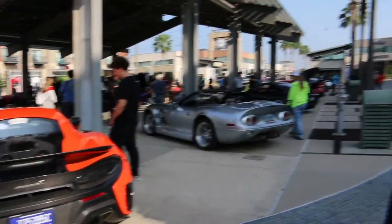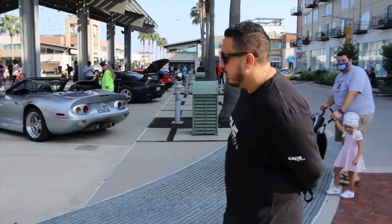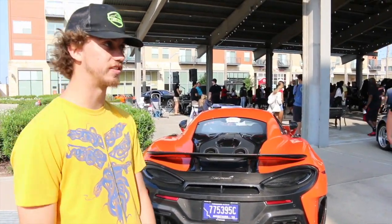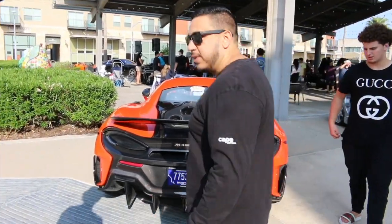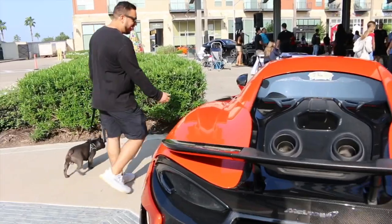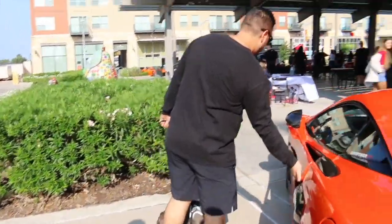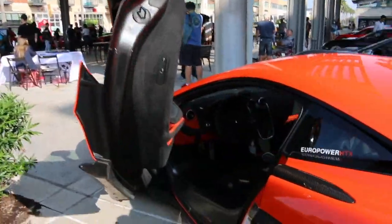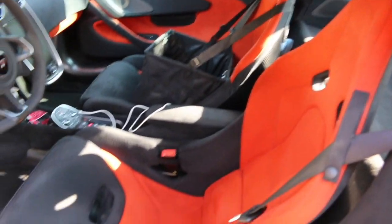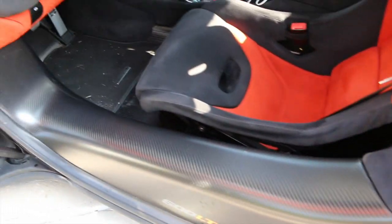It has the track pack, carbon package, the P1 seats. Oh, so you went for P1 seats instead of Senna seats? Yeah, man. I'm kind of big, man. Oh, trust me. We know the Senna seats. So he said it had the P1 seats, and he opted to go for that because they're more comfortable than the Senna seats. This carbon fiber all right there, 600 LT logo right there.